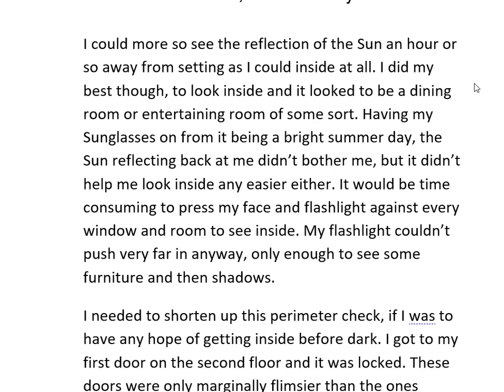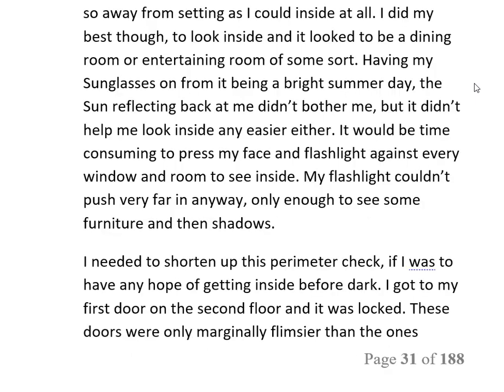I could more so see the reflection of the sun, an hour or so away from setting, as I could inside at all. I did my best, though, to look inside, and it looked to be a dining room or entertainment room of some sort. Having my sunglasses on, from it being a bright summer day, the sun reflected back at me and didn't bother me, but it didn't help me look inside any easier either. It would be time-consuming to press my face and flashlight against every window and room to see inside. My flashlight couldn't push in very far anyway, only enough to see some furniture, then shadows.